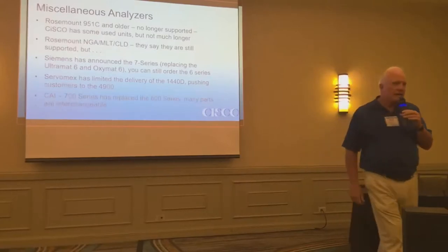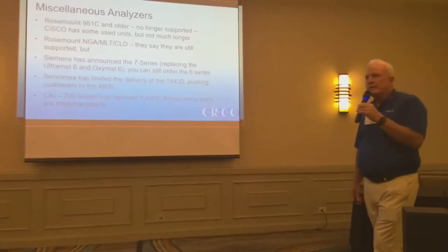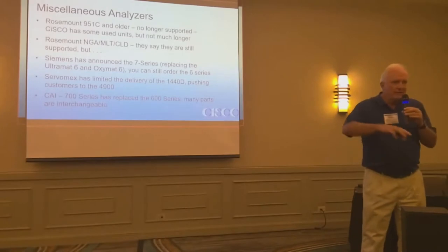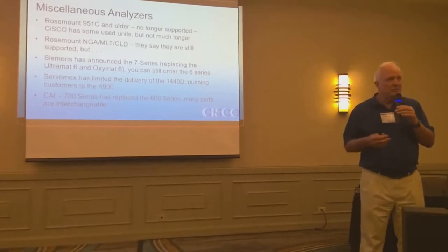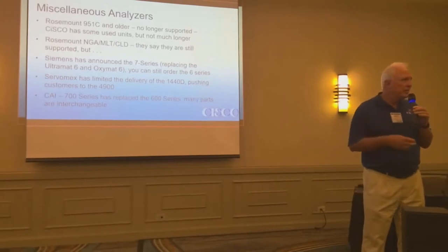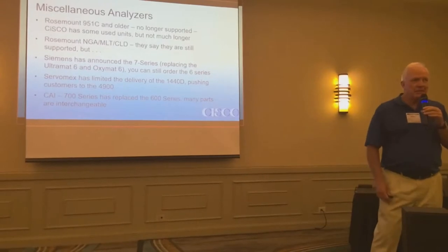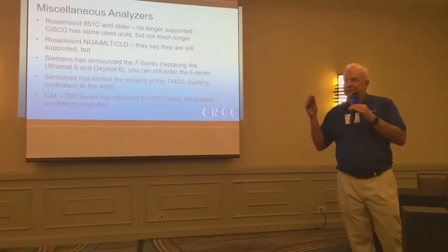And CAI, I think I mentioned this last time, they're now selling the 7 Series. We've sold 7 Series CAIs. We have them in the field. The only difference, and I talked to CAI about this, is all the internal components on the analyzer are actually interchangeable. So if you have a 6 Series and it breaks and you put it on the shelf, but some of the components work, and you get a 7 Series and it needs a part, you can probably steal that part from the 6 Series. Because really, it was just the cosmetics that changed on the analyzer because they thought it was time.